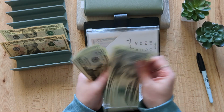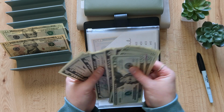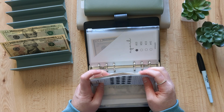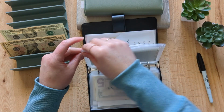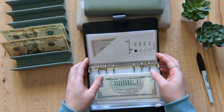So now we have 20, 40, 60, 80, 1, 5, 10, 15, 20, 5, 30. So $130. So only about $100 left to get to 235. And then we're 4 rows done with this one.